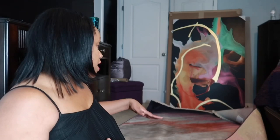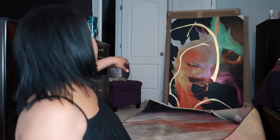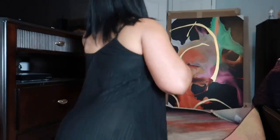Okay, lifestyle lovers, I don't have enough room to roll the rug completely out, but I wanted to give you guys an idea of how it looked and how it flowed so well with the wall art. So I'm just going to show you the colors of the rug. I purchased it from Overstock, but they actually have this rug at Z Gallery.